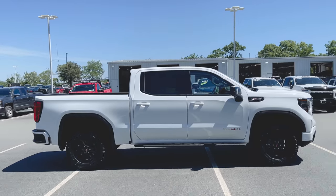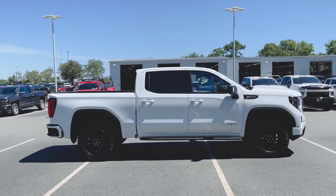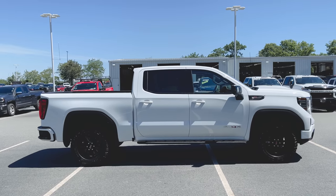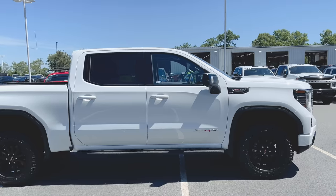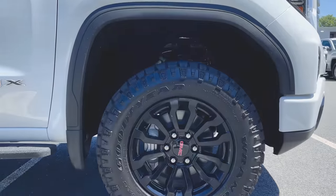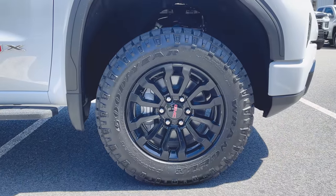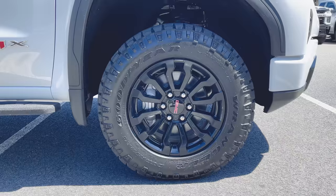I'm gonna step back, just give you guys a nice wide shot of the truck. Of course, we've got the 2-inch factory lift. We've got the skid plates underneath. We've got that DSSV multimatic suspension and front and rear locking differentials. Take a look at our wheels. These are 275/65R18 Goodyear Wrangler DuraTrack tires. Nice blacked out 18-inch wheel.